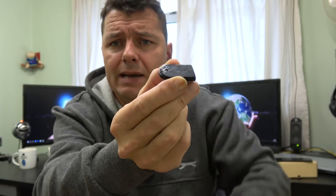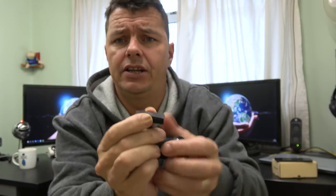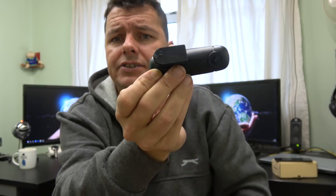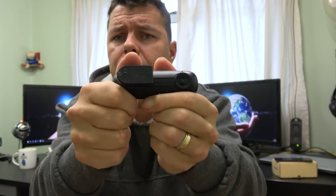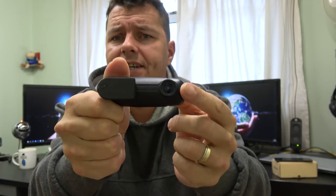They give you loads of free M pads to stick that on. And then the unit itself just slides in like so and clicks into place. And then you can twist the actual lens itself. Here's the lens. You can twist it so it's pointing in the right direction, connect your phone up, check it's all working. Nice and easy.